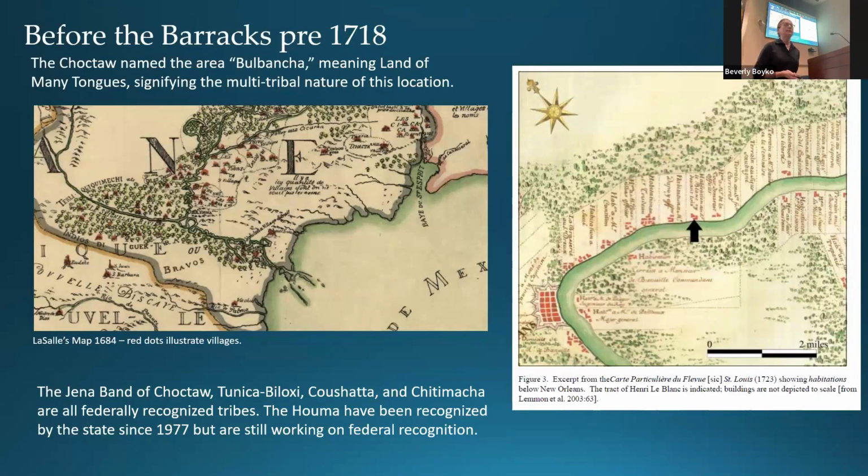But I came here tonight to talk about Jackson Barracks and the history of Jackson Barracks and the museum and the archive and some of the collections that we have in the archive. So I'm starting at the beginning here. Pre-Jackson Barracks. Before there was a barracks, there were, of course, all sorts of Native Americans who lived in the New Orleans area. So this is just pointing out that fact.